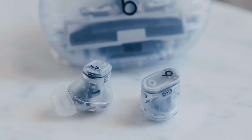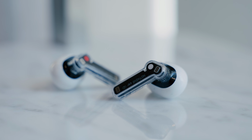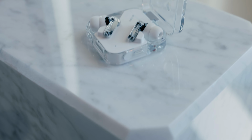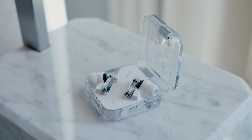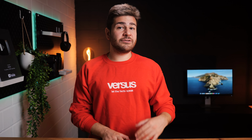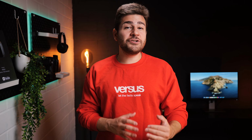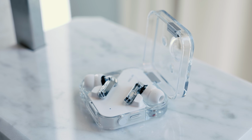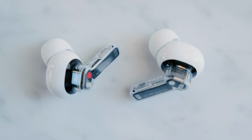Let the facts speak. I would like to start off by checking out the designs and the build quality, as earbuds and their cases are turning into fashion accessories more and more every passing year. The Beats have a nice matte feel on the outside, and this is actually giving me nostalgia, as it looks like a version of a Game Boy I had around 25 years ago. Nothing, on the other hand, has opted for a fully transparent build, which has more of a glass look than plastic.